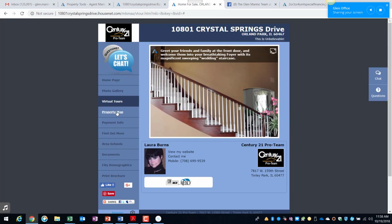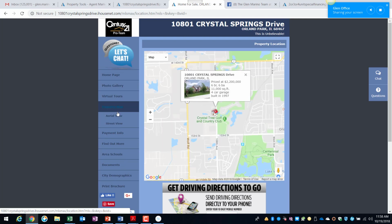Glenn and Rose, I've already created for you what's called a property map, because as people look on the internet, find this property website on the internet, they're going to want to know where it is on a map and possibly even get directions.